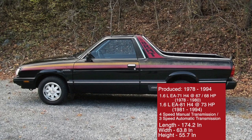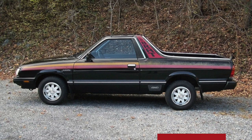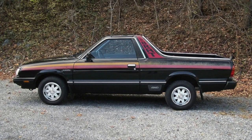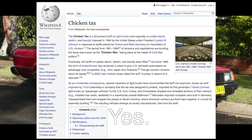Now, when you look at this car, what do you think it looks like? If you guessed an El Camino, you would be right, probably. I'm telling you, someone at Subaru in the late 70s went to America, saw an El Camino, and was like, yes, we've got to do that. The only problem is we had a tariff on Japanese trucks at the time. I believe we might still have a tariff on Japanese trucks.